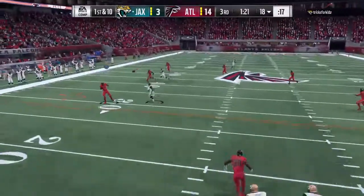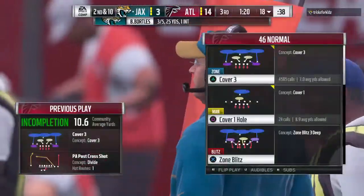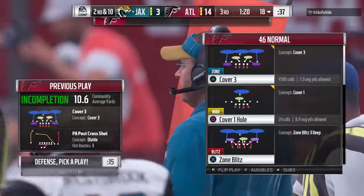Escaping the pressure right. And lucky to get away with one there. That one nearly picked. Second down.